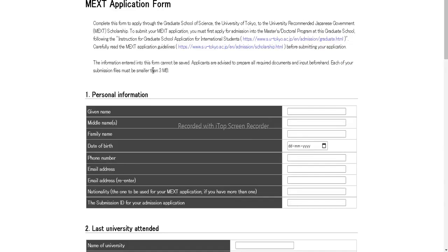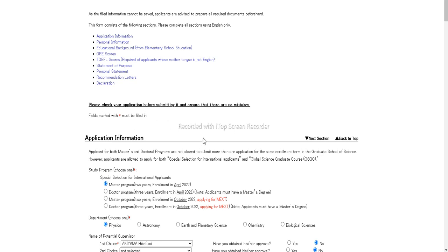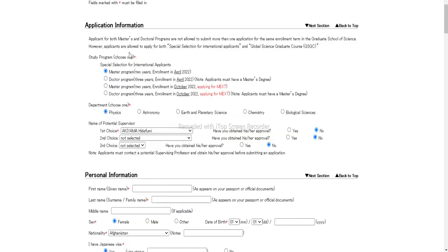First is this one and second is this one. So let's fill the online admission application for graduates. You need to complete these sections: personal information, application information, educational background, GRE score if you have, TOEFL score if required, statement of purpose, personal statement, recommendation letters, and declaration. Let's fill these sections, and please read the details carefully before submitting.